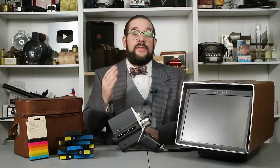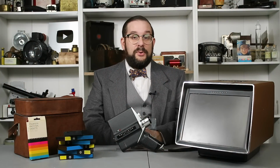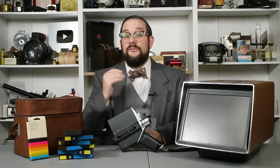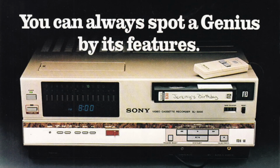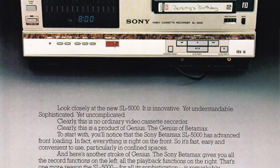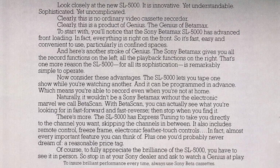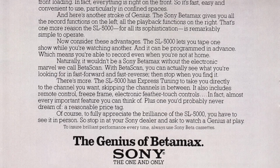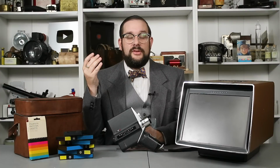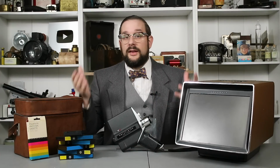And if that weren't bad enough, say it with me now, it gets even worse because Polavision had the misfortune of being released at the same time as home video formats like Betamax and VHS were just starting to come onto the market. And of course, these formats offered a minimum of 1 hour recording time, actual instant playback, and could be recorded over multiple times.